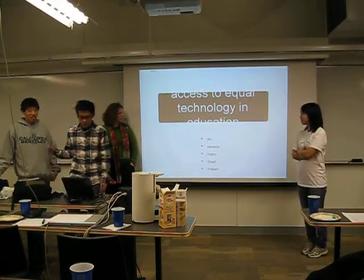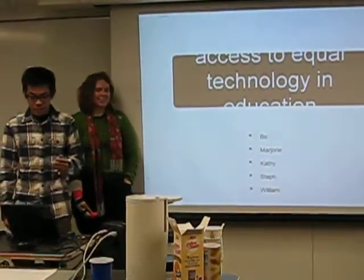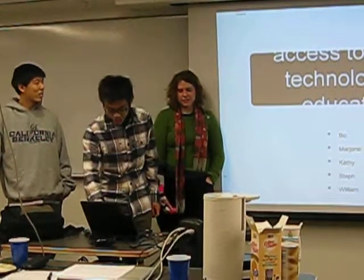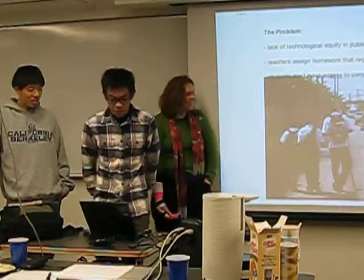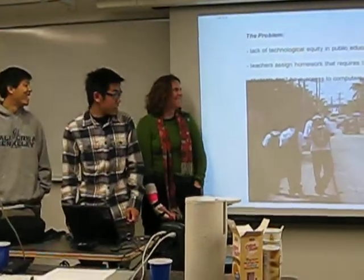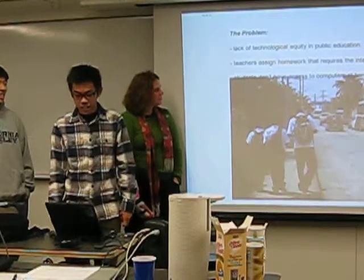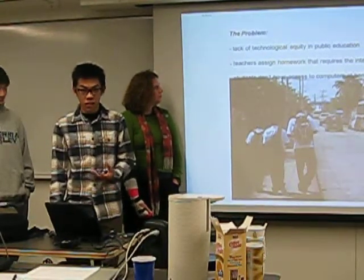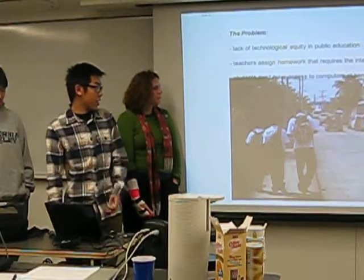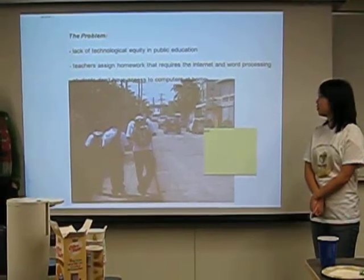So our group consists of Bo, me, Marjorie, Kathy, and Stephanie. And our problem is access to equal technology in education. The problem for this project is the lack of technological equity in education, where teachers assign homework that requires the internet and software like word processing, and the students do not have access to a computer at home.